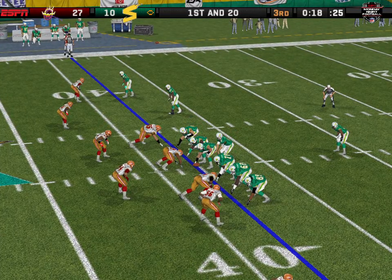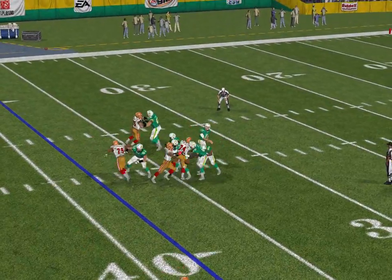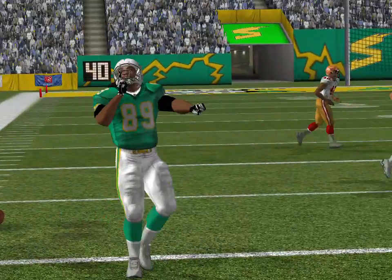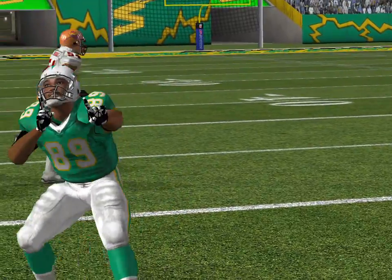A nickel package. Here's some stuff going on. With the pass. Comes up to make the play at the 46. With that completion, he's now over 200 yards passing.